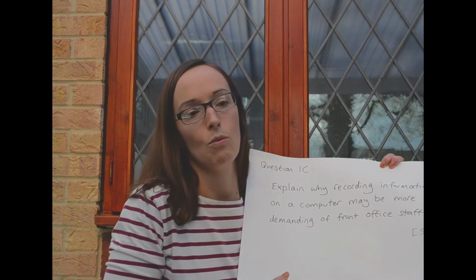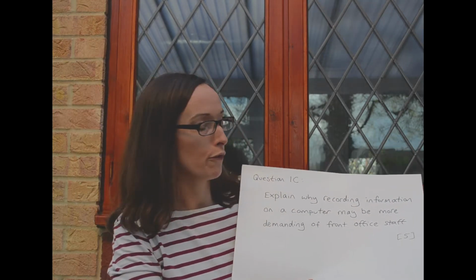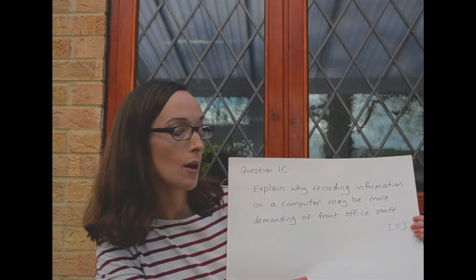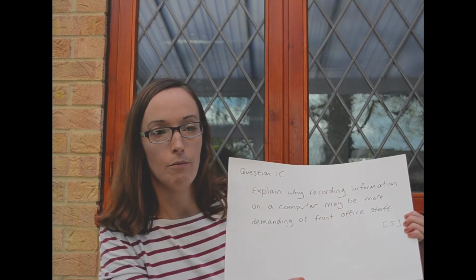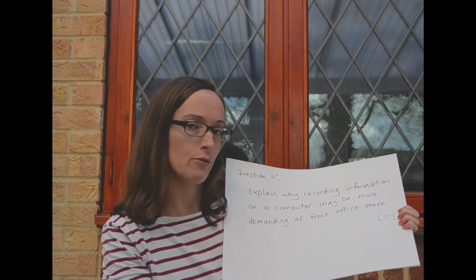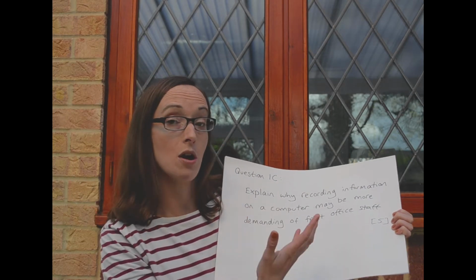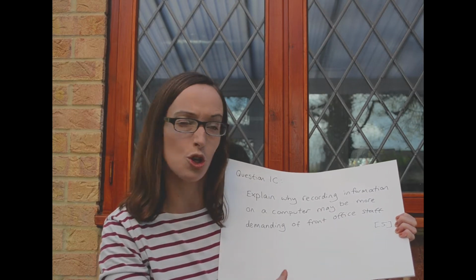So I've got an example here, and this is from the most recent paper that's been out for the March series for Front Office. Question 1C: explain why recording information on a computer may be more demanding of front office staff. And this is part of a question that really related to use of computing in front office. So even though 3 hours have begun, you might think I should be scribbling down answers here. You can actually go through and underline words like the command word, explain, so you know you're going to be giving a bit more than a 1 or 2 word answer.